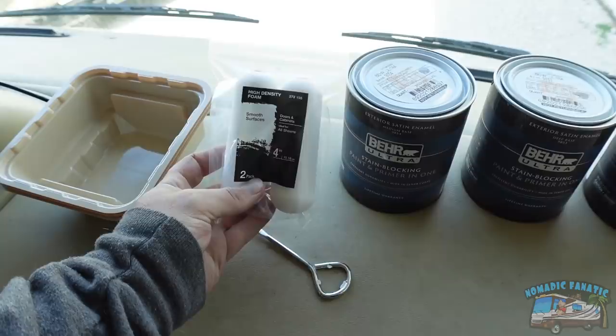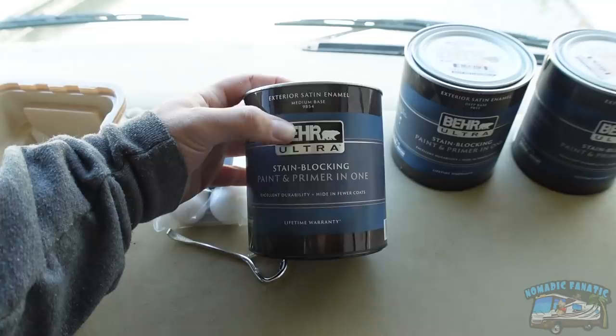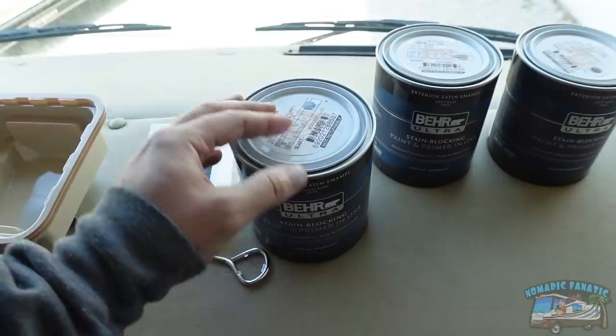Okay, so I got my rolling pans. I got a roller outside with these little 3-inch smaller rollers. I went with Bare Ultra Stain Blocking. This is paint and primer. It's exterior satin enamel. Did all this at Lowe's. I picked out the colors from a sheet. I don't have the sheet with me, but I brought a sheet out to the exterior of the RV and picked my three earth tones.